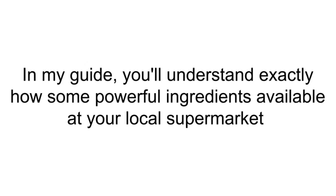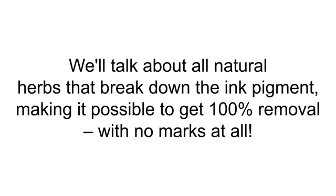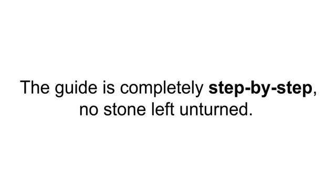In my guide, you'll understand exactly how some powerful ingredients available at your local supermarket can reactivate your body's lymphatic system and flush out the ink under your skin in as little as a few weeks. We'll talk about all natural herbs that break down the ink pigment, making it possible to get 100% removal with no marks at all. The guide is completely step-by-step, no stone left unturned.